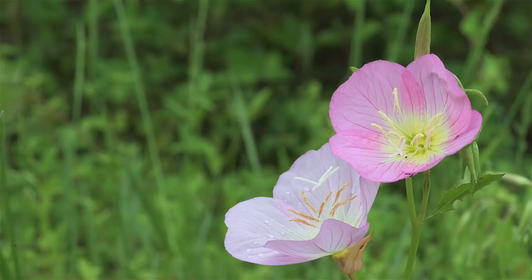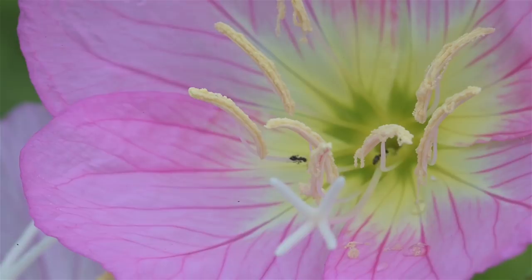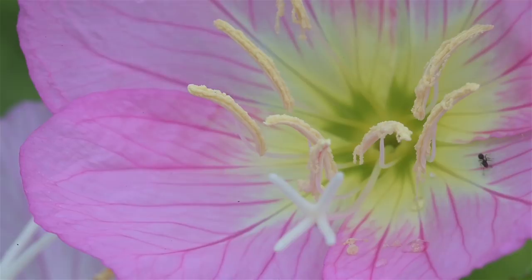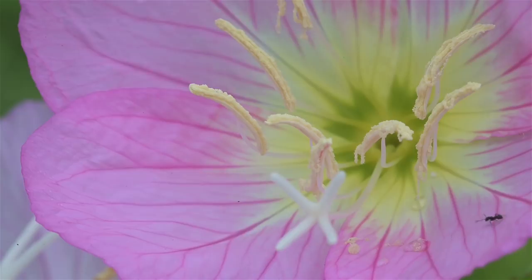Okay, here's a little bit closer up video to show the ants crawling around on this wildflower. Now I'm at f36, which gives this lens a lot of depth of field. That's kind of the secret to this Tokina 100, is the really close minimum focus distance, obviously, and the f-stop climbs to just ridiculous numbers, which gives it lots of depth of field.